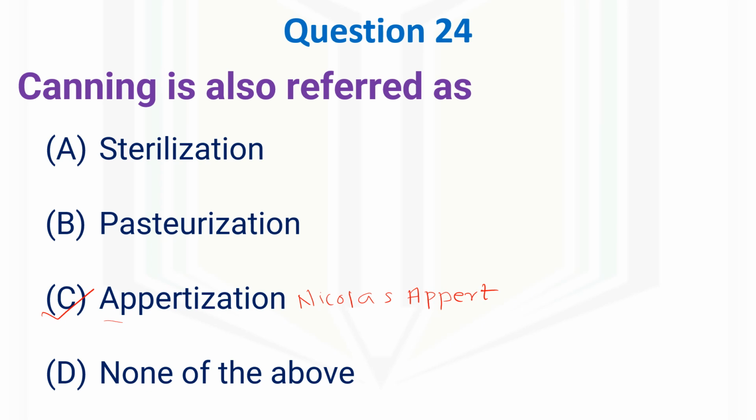Then we have sterilization. It is a process where there is complete destruction of the microorganisms, and the process involves heating initially, then holding for a certain period of time, and then cooling. This can be done at a temperature of at least 121 degrees Celsius for 15 minutes. And then we have pasteurization. It is done at a temperature less than 100 degrees Celsius, and it ensures the elimination of pathogenic microorganisms, mostly done in the case of milk and fruit juices.